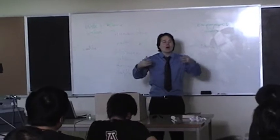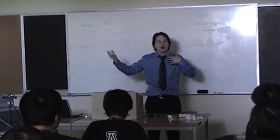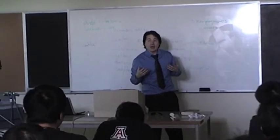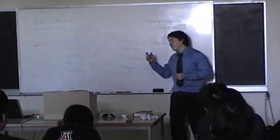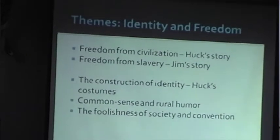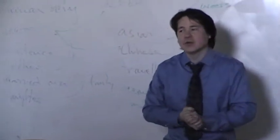But she's pointing out how our identities are not essential to who we are. That we wear a lot of different identities, but who we really are on the inside is something different. This is a feature of Huckleberry Finn and the kind of theme of identity that will lead to his other theme of freedom.